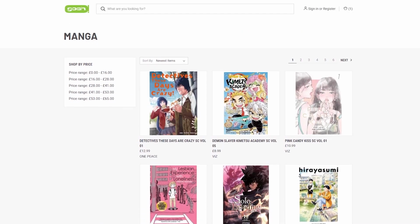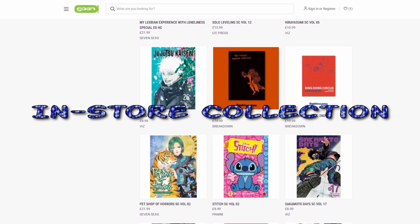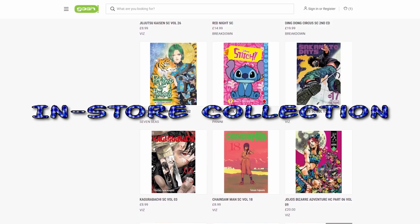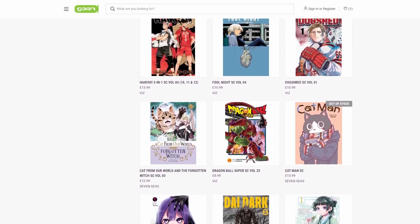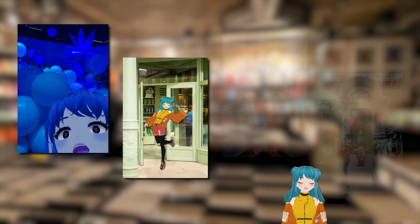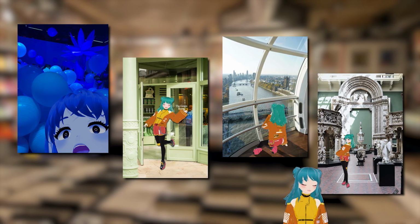Due to the store being independently run, it has an advantage over Forbidden Planet, which is collecting purchases in store. There's no worry about missing out on a new release when you can purchase it beforehand and pick it up at your convenience. You could grab a coffee in Blank Street, go on the London Eye, and know that your brand new manga is still waiting for you in the shop.